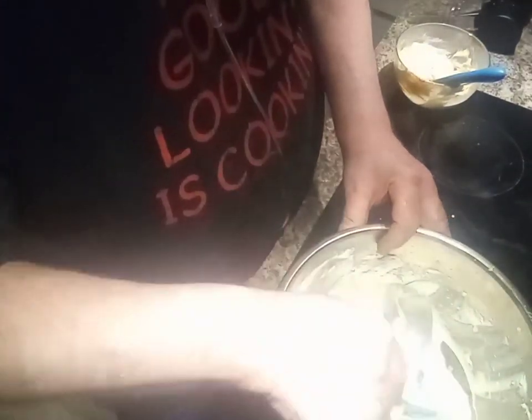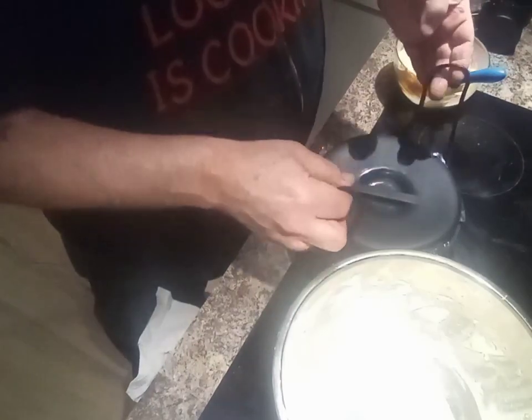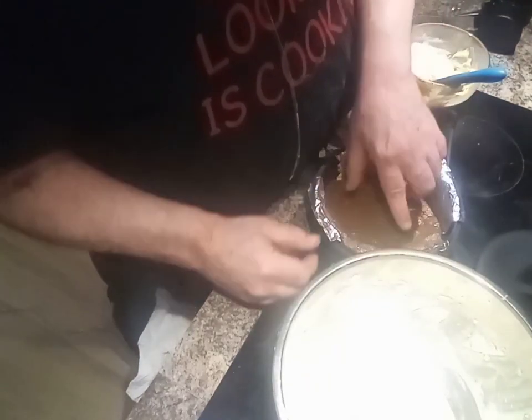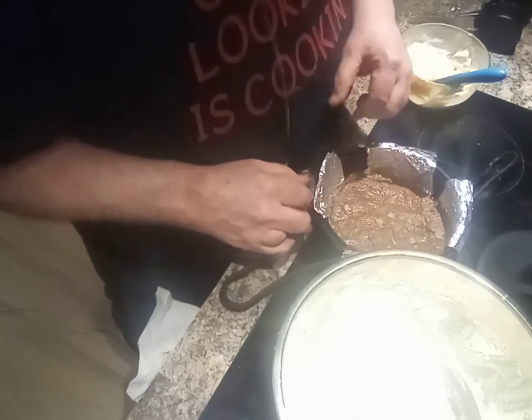I got the chopped peanut butter cups in here. Let me go get the cake pan. And then you got to put it in the fridge for a few hours. I like this cake pan because it's got the slings on it. I also made a sling out of foil to lift the cake out of the pan when it's all done, before I decorate it.